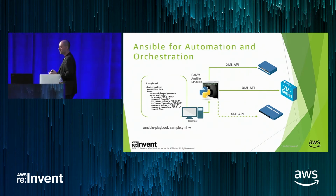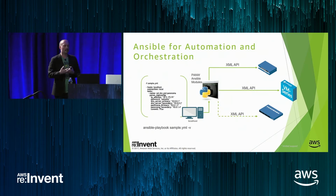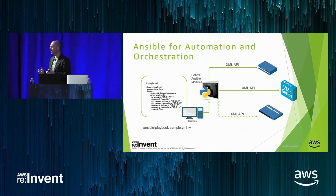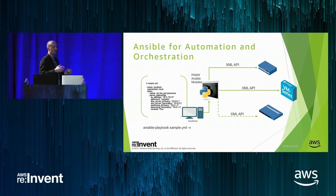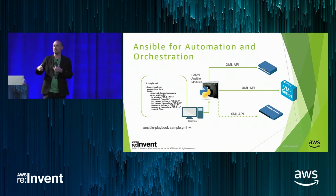custom Ansible modules that expose the functionality of the firewall, and you'll see in a second why that actually worked out just fine. It allows you to describe interaction with the firewall through very simple playbooks. Playbooks are just a human-readable format written in YAML that Ansible folks use in order to configure devices.